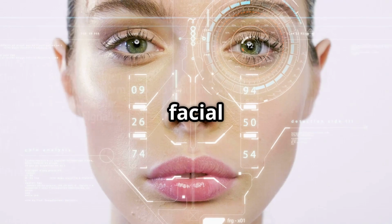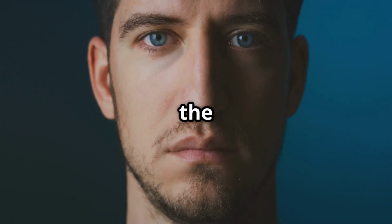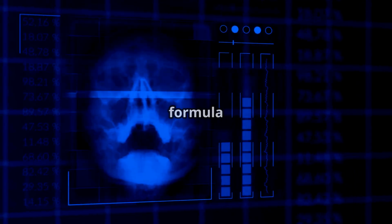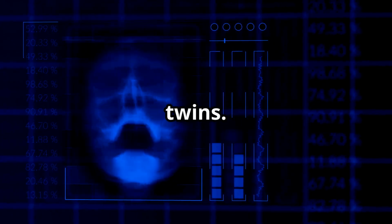Instead, it maps key facial landmarks, like the distance between your eyes, the width of your nose, the shape of your jaw, and more. This creates a unique mathematical formula called a faceprint, kind of like a fingerprint, but digital. No two face prints are the same, even among twins.